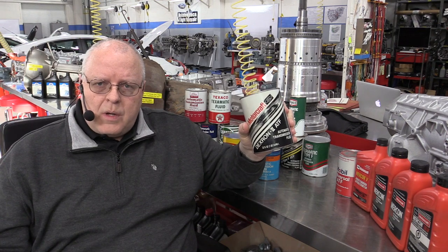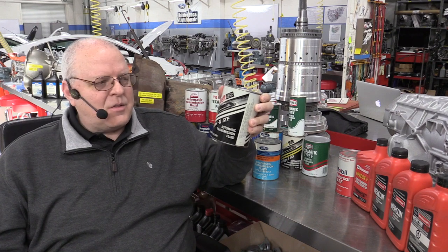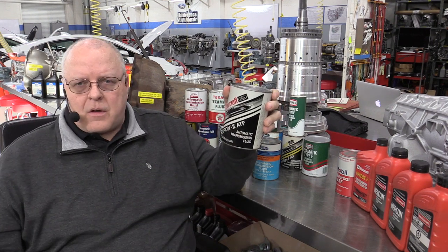You might be wondering, well, why would Motorcraft be using Dexron-II? Well, there were some transmissions that Ford used that required Dexron-II automatic transmission fluid. There were some manual transmissions, and there were some automatic transmissions. Ford used a ZF automatic transmission in some of their vehicles that required Dexron-II. So Ford sold a licensed fluid, and it's got a GM Dexron-2D license number right here on the top of the can.